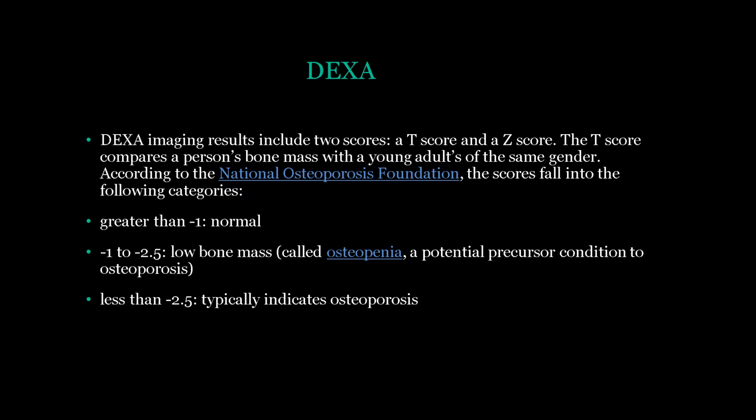Greater than -1 standard deviation is normal. From -1 to -2.5, that's low bone mass called osteopenia, a potential precursor to a condition called osteoporosis. Less than -2.5 typically indicates osteoporosis, and your numbers were greater than this.